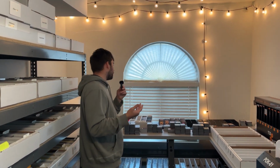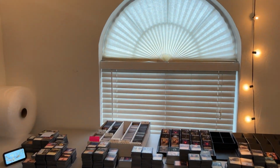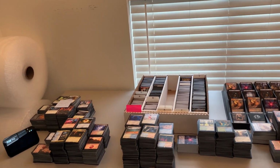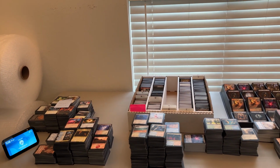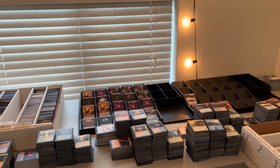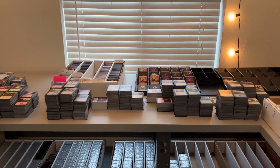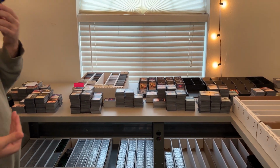Starting off with the first segment of the assembly line system, we have our packaging table. Basically, once we have received bulk product from our distributors or suppliers, we will then unpackage all of the bulk cards, spread them out on this table here, and then we will begin to feed it into our machines.